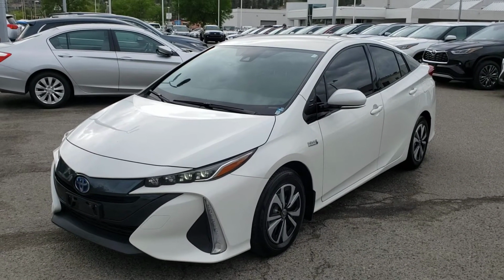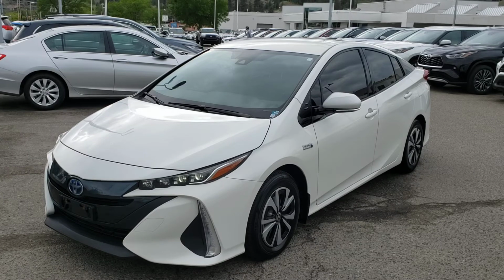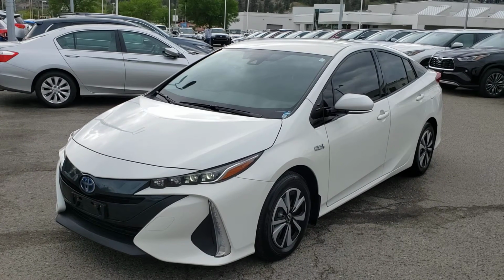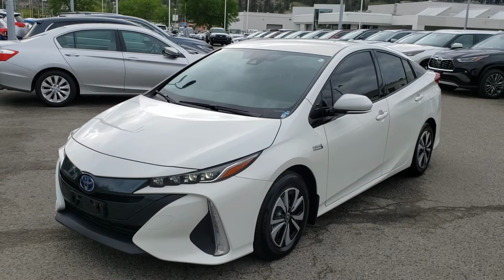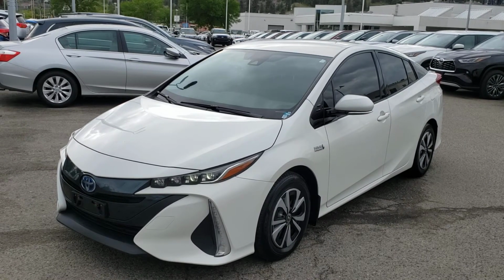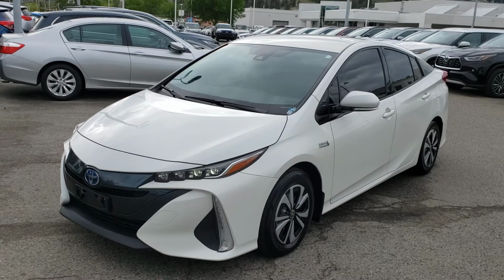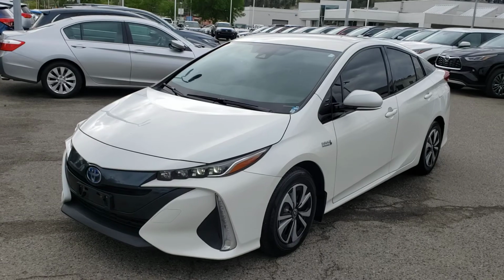Today we're going to be taking a look at this 2018 Toyota Prius Prime in this gorgeous Blizzard Pearl color. This front-wheel drive, 4-door, 4-passenger hatchback comes equipped with a 1.8-liter 4-cylinder plug-in hybrid engine mounted to an automatic transmission. As an added bonus, this vehicle is a Toyota certified used vehicle and has only had one previous owner.